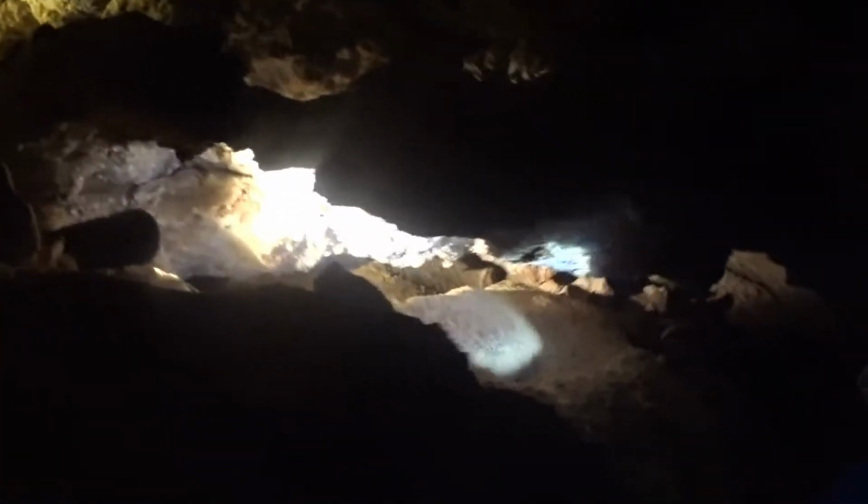Frostwork, that's one of our cave formations here. Can you see it back there? All right, I'm gonna give you guys a chance to take a look, take a picture, and when you're ready, I'm gonna send you on by me.